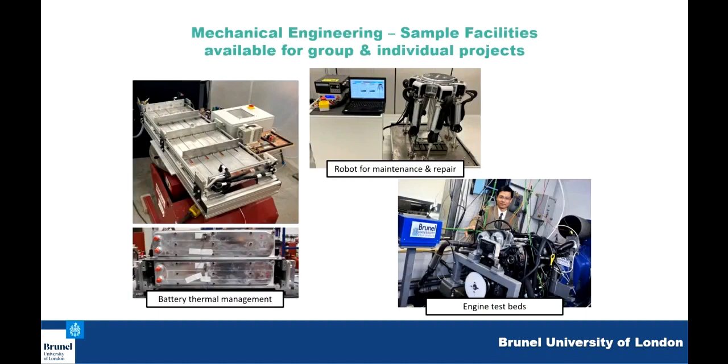These are some example facilities available for group and individual projects. Battery, robot, combustion engines.